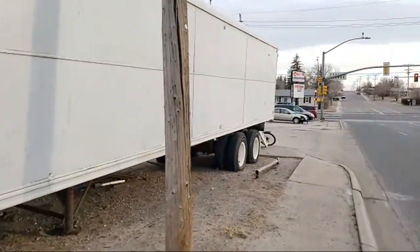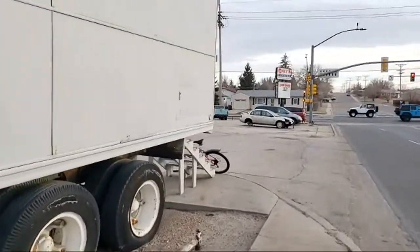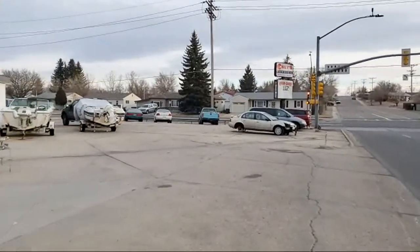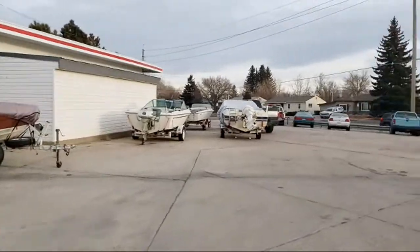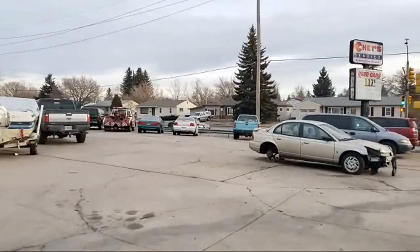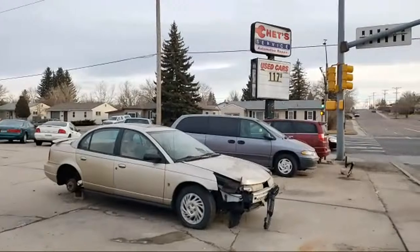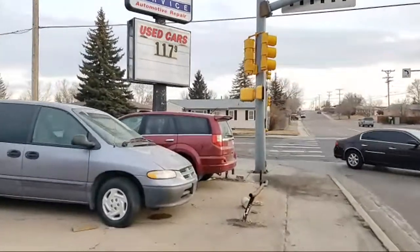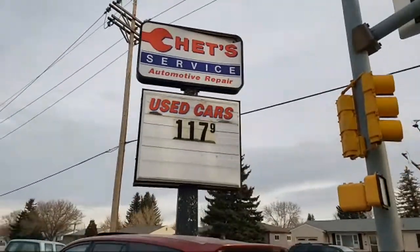There's a service place that's older than the plaza over here. Chet's Service Auto Repair. And apparently they also sell used cars. It's been here for a very long time, as long as I can remember it. As far as I understand, it's been here since before any of the plaza over here. It's the first place on this entire square block, sort of, anyway. There's a Chet's Auto Service sign.